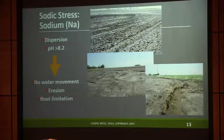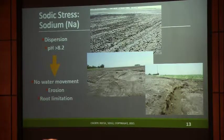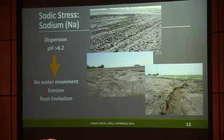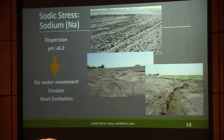Okay, we have erosion and we have root limitation because this soil is so dense and so hard. This is a field with a farmer that we work with up by Pierpont, South Dakota. He's had a lot of issues with this field right here. He does do no-till. Up here in this area, we have a little bowl area, and he hasn't been able to get anything to grow here for quite a few years.